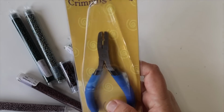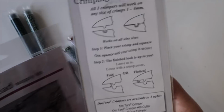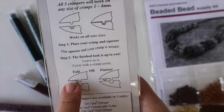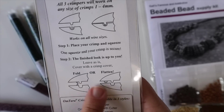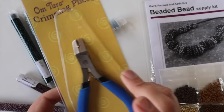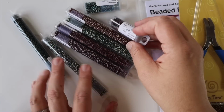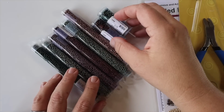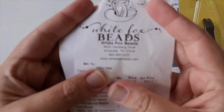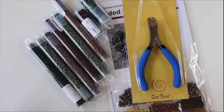I purchased some Ombre crimping pliers, and these crimping pliers are different in the fact that you do the first thing, you press it, but then you can either fold it or flatten it depending on what you want. So I've never used these before, so I wanted to give those a try, so I got those. And then I got some beautiful greens and burgundy and purple seed beads and bugle beads from that shop. And again, that was whiteboxbeads.com for all of these goodies.